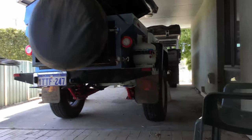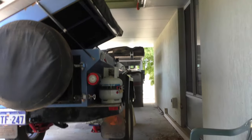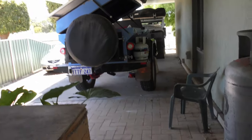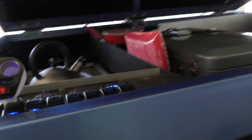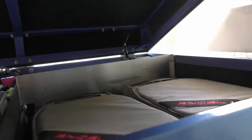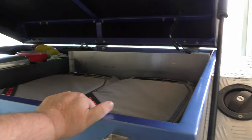As you all know, I've made changes to the springs and put real ones underneath instead of the broken ones that were on there. You can see that in the review of the trailer. Batteries are at 12.9, that's good. We're just going to load up the fridge freezer, put the chairs and the table in, and we're ready to go.